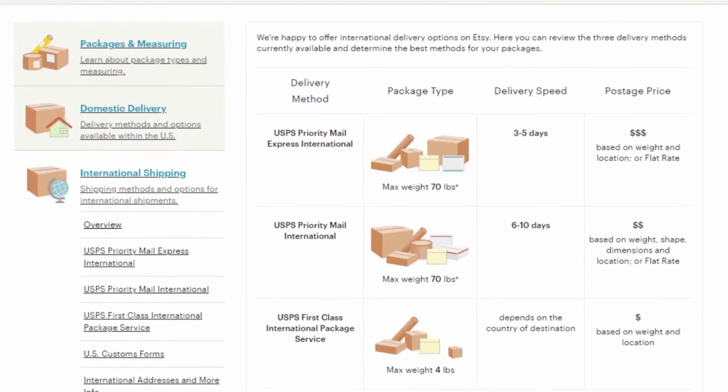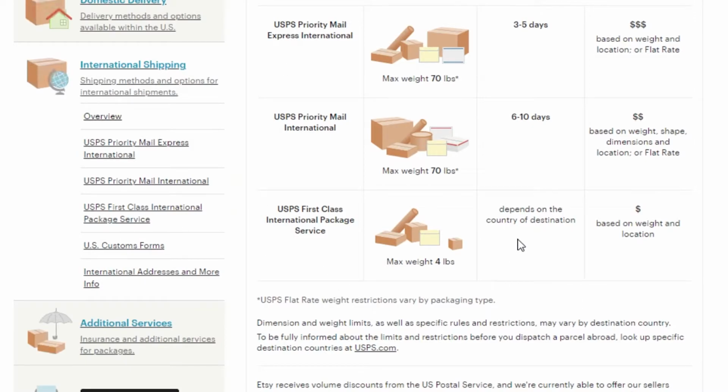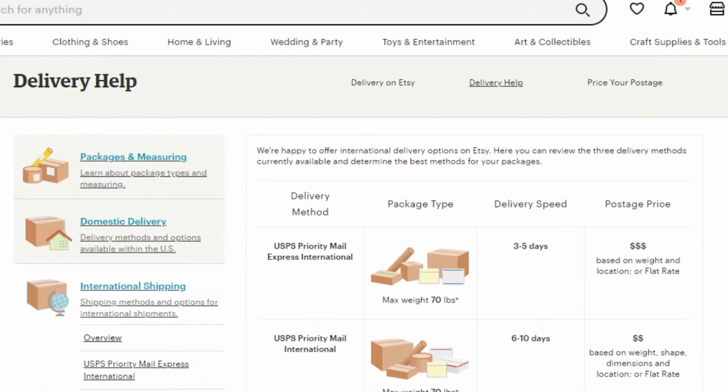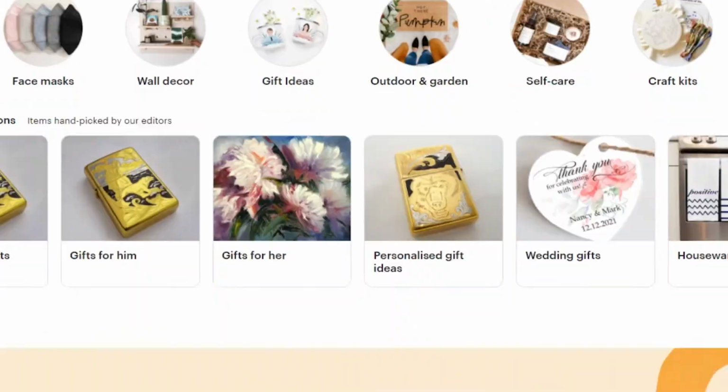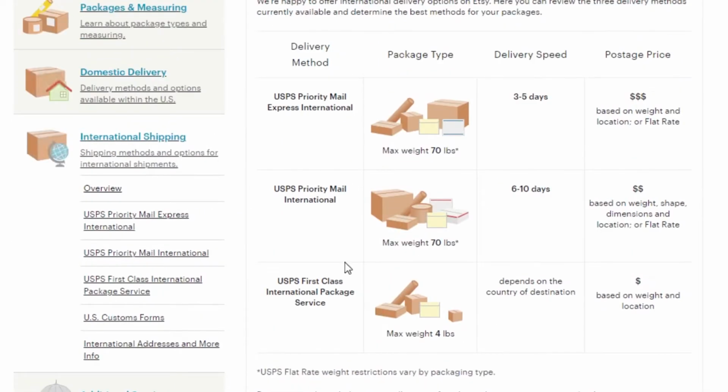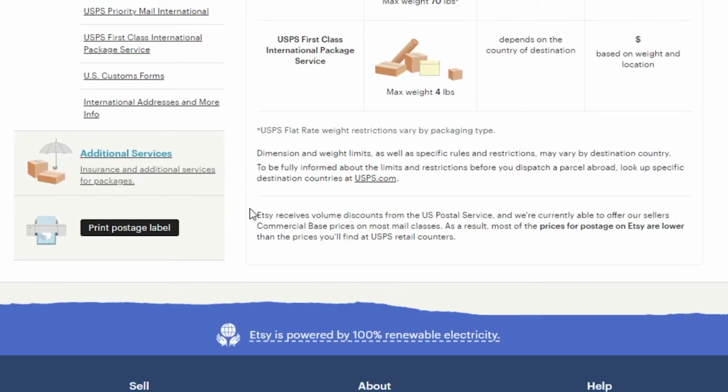So you can go ahead and come here and check out all of these things before you start a shipping store. When you're a beginner and you have no idea how the shipping process actually works and how Etsy works, and you don't have any experience in shipping, this is very good for you to understand everything, like the package type, the delivery speed, and the postage price. So that's actually amazing. And right here you can see that USPS flat rate weight restrictions vary by packaging type.